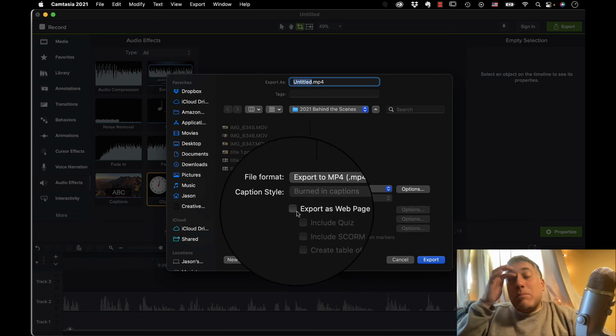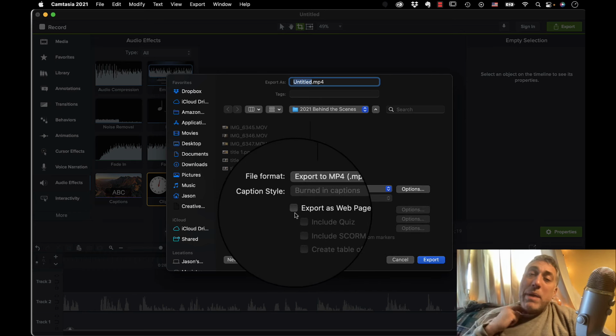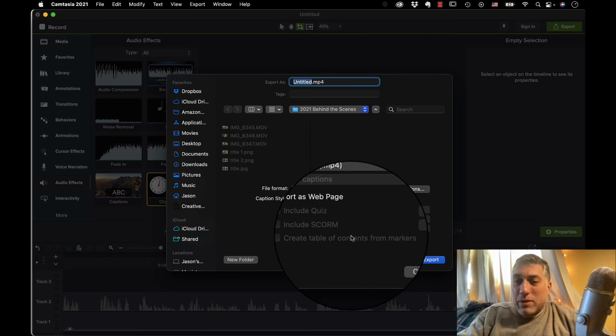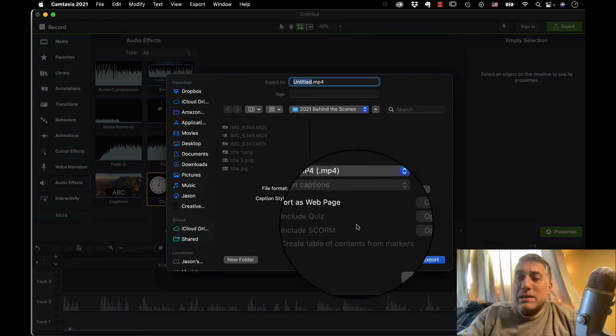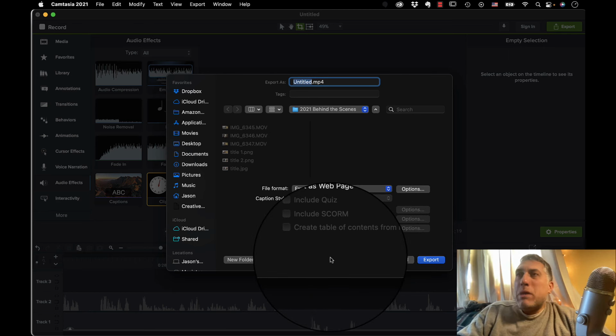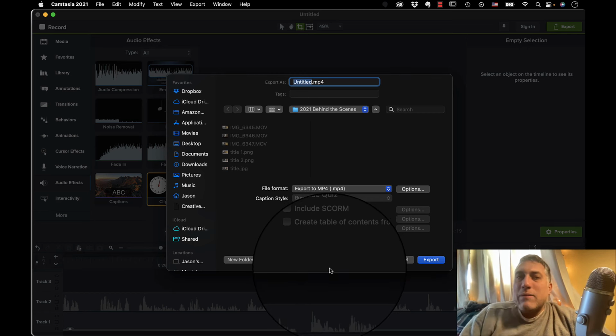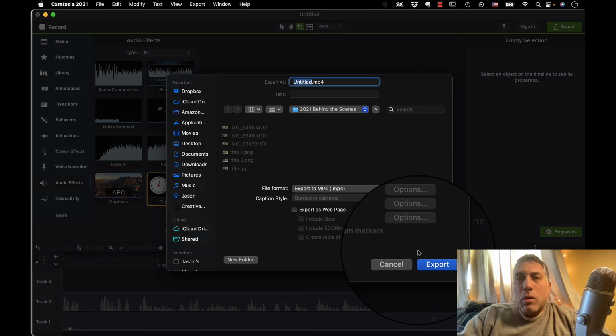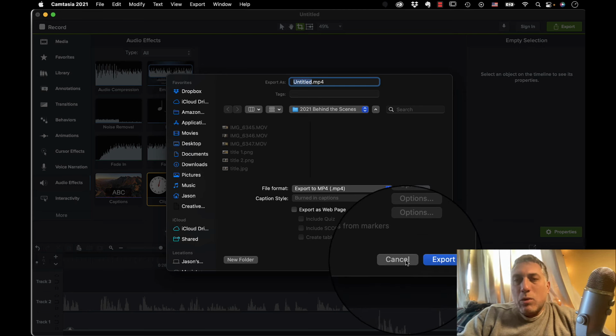And because it's Camtasia, I can export this as a web page, so I can include quizzes, SCORMs, whatever they are, and tables of contents. But then you can't use YouTube, you have to use Camtasia as a special TechSmith website where you can do training videos and stuff with little quizzes and things in them and do these as lessons. But that's not what I do with them. So we'll cancel this because I got to record an end to this video.